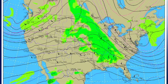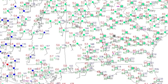Aloft, we're dealing primarily with an upper ridge that is just to the west of the Mississippi River Valley. That's allowing our upper flow to be out of the northwest, so keep in mind any showers you see passing by today will be moving from northwest to southeast. Temperatures across the area generally in the 50s, although it is a little bit cooler in the eastern part of east central Alabama, where they're in the 40s this morning.